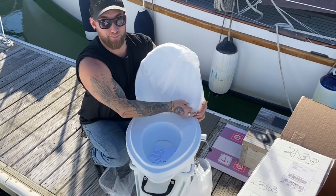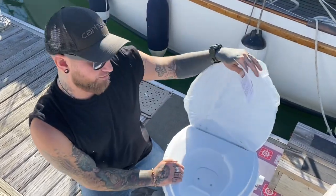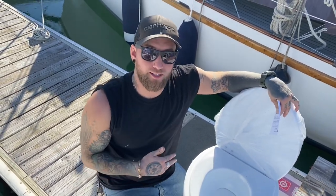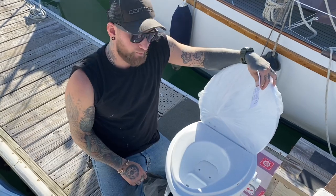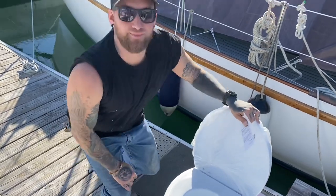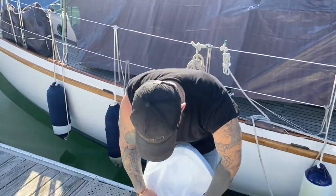They do run about $1,000 though. Quite expensive. If anyone's used this, I would love to know in the comments below how it works, how do you like it, what's the smell. But we'll be letting you know in the next few months when we start using it. Are you excited, Sarah? I am so excited.